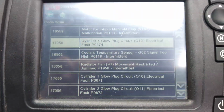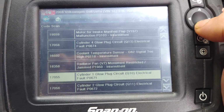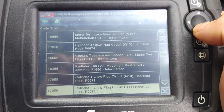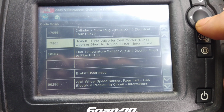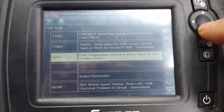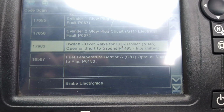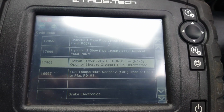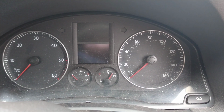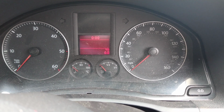So the fact that this isn't starting and there's no fault codes for the cam or the crank makes me think it might be worth looking at the motor for the intake flap. And that's at fuel temp as well. So we've got the coolant temp and the fuel temp and the EGR cooler. Okay, I'll go and show you what's happened to the engine. It's a bit dead. I'll go and get a jump pack.